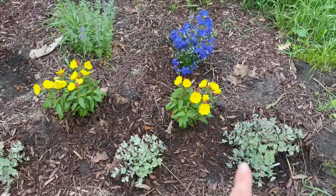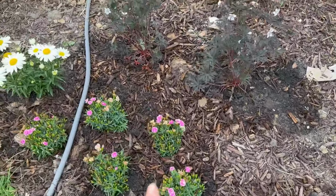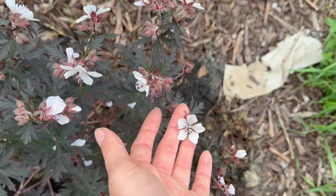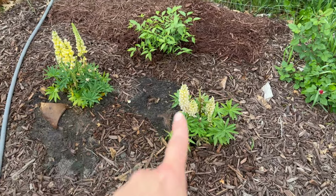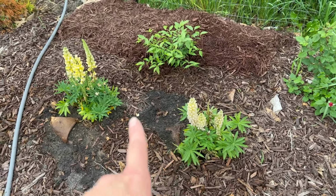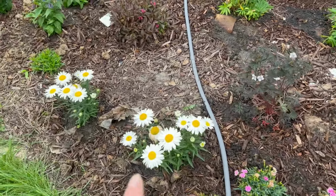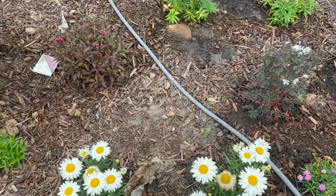Here's more of those sedums. I have a dianthus, hardy geranium. I love the dark leaf with the white petal blooms. Love it. There's some yellow lupin. So they start off that kind of pale yellow, and then as the blooms age, they turn to that more sunshine yellow. Here's two Shasta daisies. I need to deadhead that one, but oh, I love it.